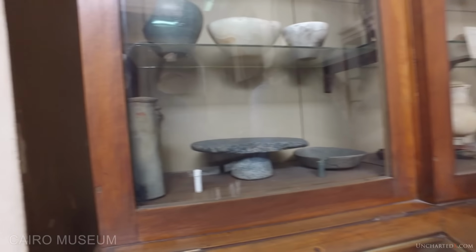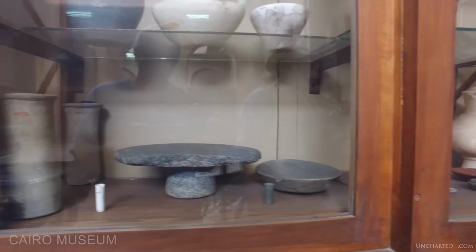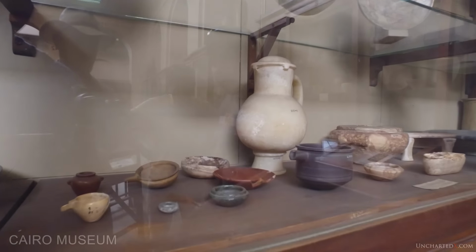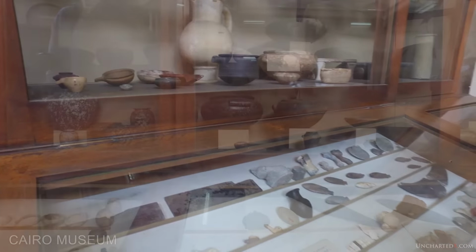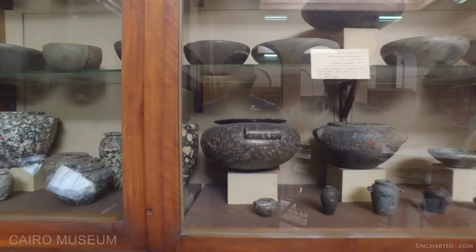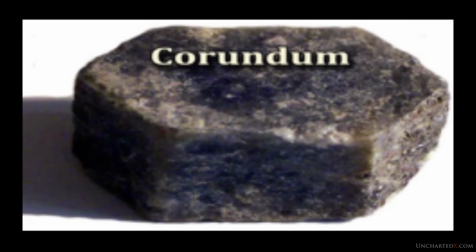Working in these brittle and very hard materials, particularly to these tolerances, is a remarkable feat of manufacturing. From granite to diorite to schist, breccia, flint, conglomerate, quartz, basalt, and even obsidian, these small objects are typically made from some of the hardest and most difficult to work materials you can find. There is one vase that I know of that is made from corundum, and yes, this is corundum. There are several forms of it. It doesn't all look like gemstones, and corundum is a 9 on the Mohs scale of hardness. It's the hardest substance on Earth next to diamond.